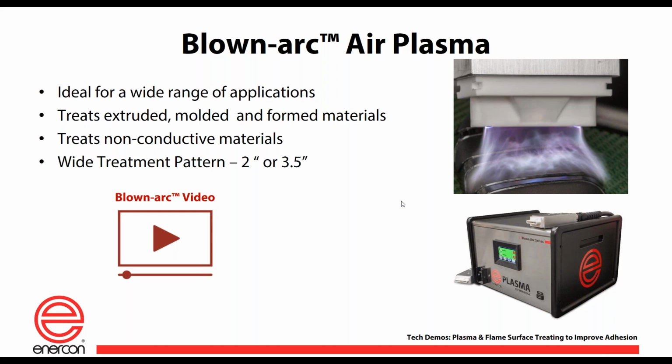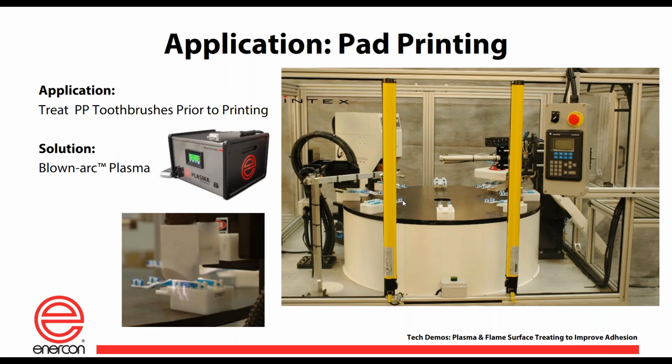Let's show an application real quick. This is one that is very common. This is just pad printing on a toothbrush. So you see down here, we're treating it with the blown arc as it goes around, and this rotary table spins and does the different things to the toothbrush that it needs to do to manufacture it. And one of those steps is to print the label onto the toothbrush itself. So it's pre-treated with plasma, and then it goes under the pad printing and gets its logo.